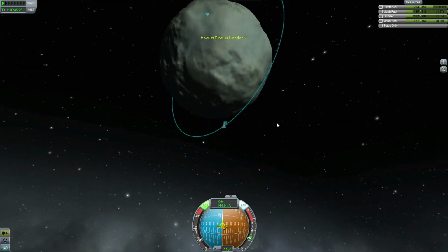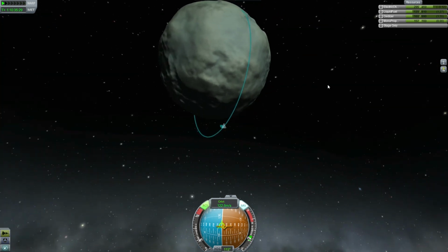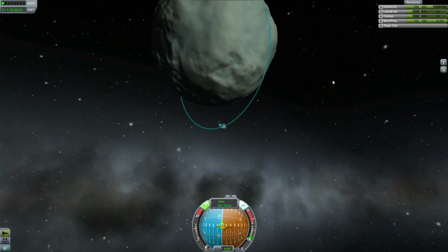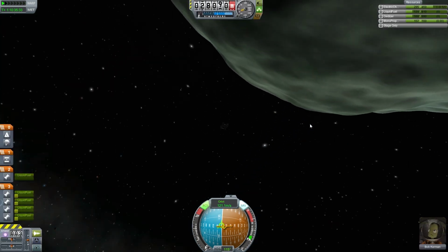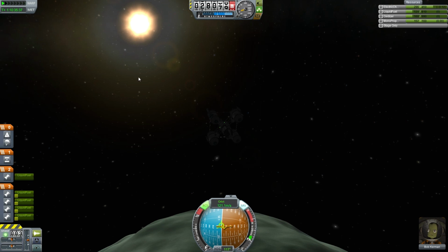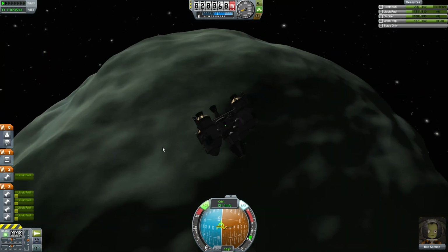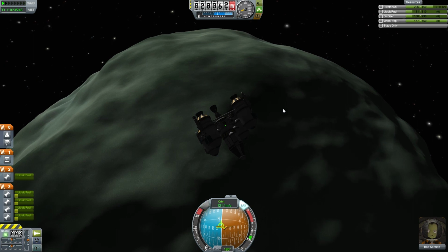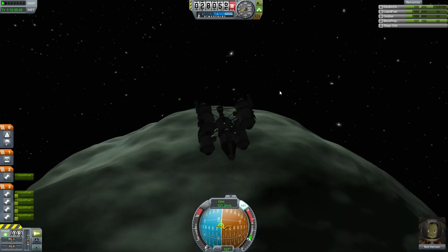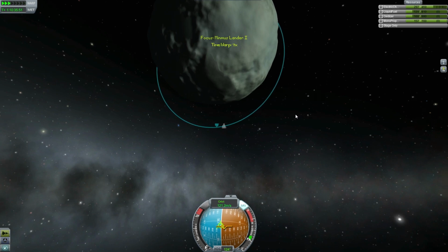All right, let's see what we're doing here. Yeah, it doesn't take much. I do want to come down on the sunny side, which is like that. All right. Yep, now we are on a landing trajectory. I have no doubts that we can land. Oh, let's turn off the RCS. Let's save that. All right, where are we at? All right, let's fast forward things a bit.